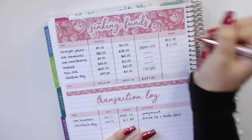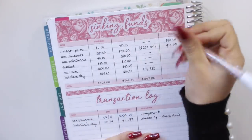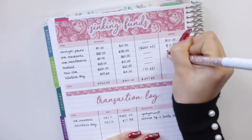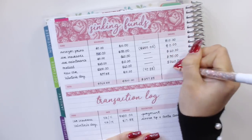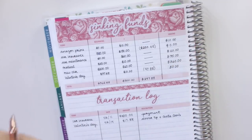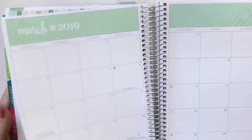I had already calculated this before doing my March sinking funds, if you guys are wondering, because I usually know by the end of the month if I'm going to be using these categories or not. So yeah. So then I have left over $60. Cart maintenance, $35 for medical, $260 for my new car, and then I have nothing left over for my Valentine's Day, so I can go ahead and add those up. So that all together is $365, which is actually the starting balance that I did have for my March sinking funds, as you guys can see.